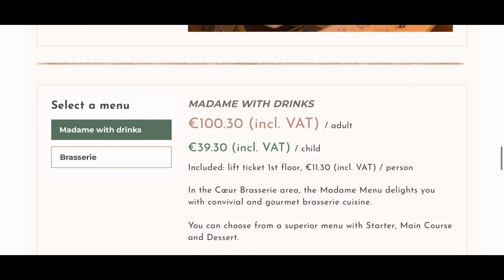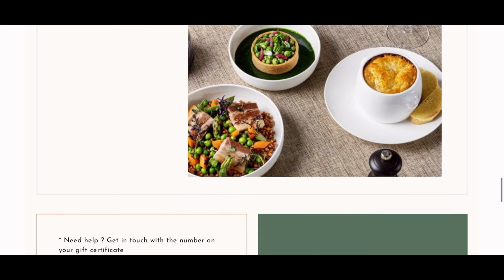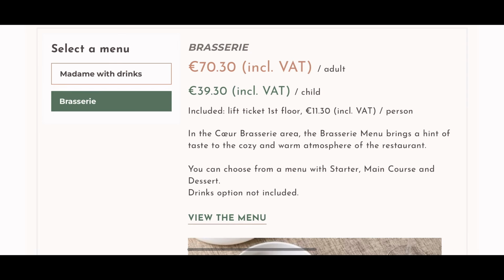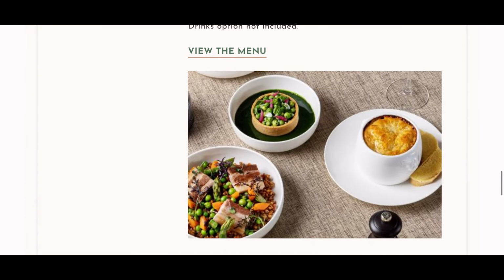Now let's dive into the menu. Madame Brasserie offers several dining options to fit different tastes and budgets. Number one, the gourmet menu is a popular choice and offers a fantastic range of French classics from starters to desserts, paired with a variety of wine. Perfect if you want a complete Parisian dining experience. For those looking for a lighter meal, the Brasserie menu offers a selection of simple yet delicious dishes. Think seasonal ingredients and classic bistro style options that still pack a punch in flavor.